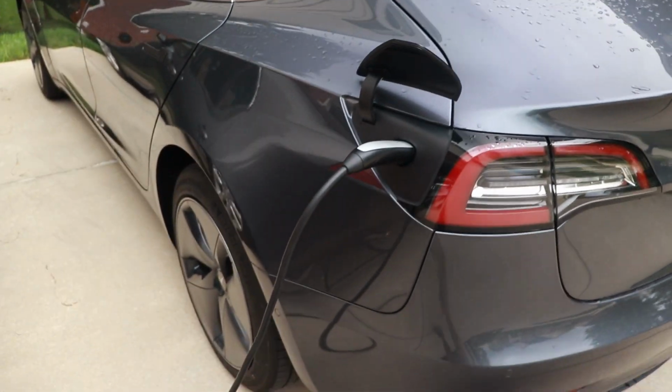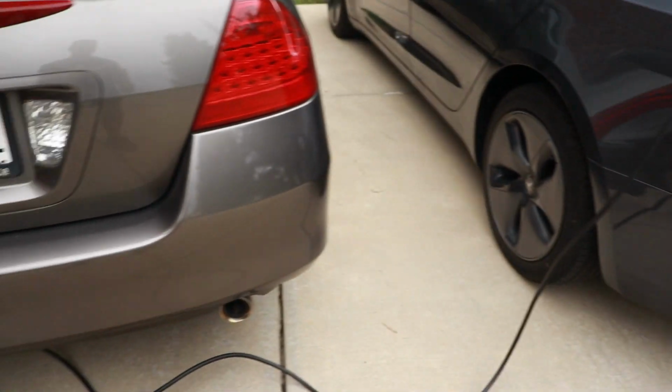Usually adds about 5 miles of range per hour when we're on just a regular wall outlet, but like I said, not gonna be doing a lot of driving this weekend, so it'll just sit here most of the time. And that's exactly what happened. My car essentially sat in the driveway charging the entire time, only unplugged it once just to go grab some groceries.